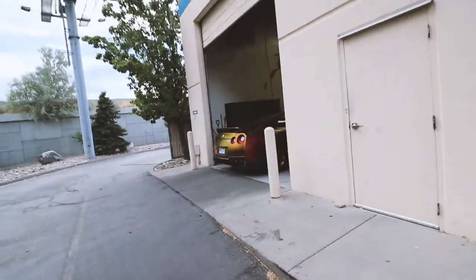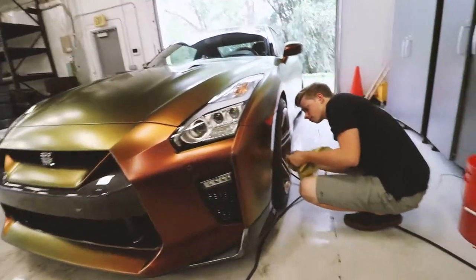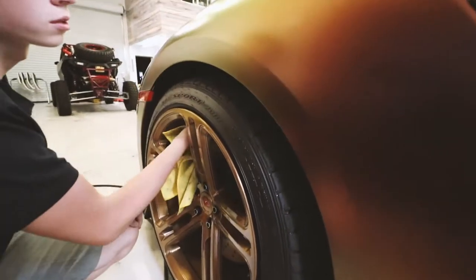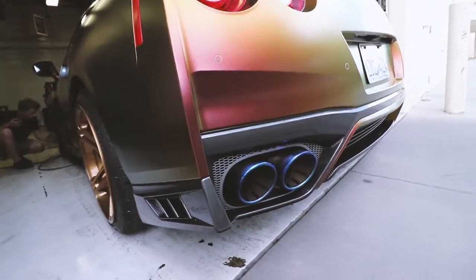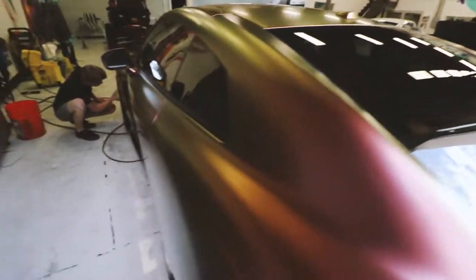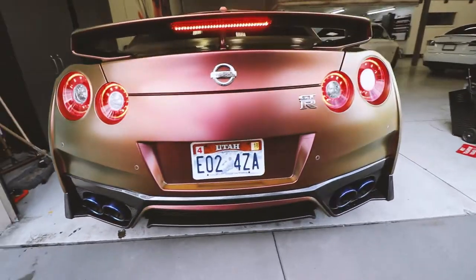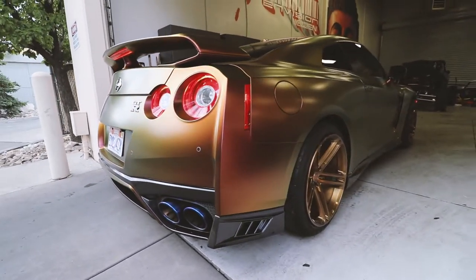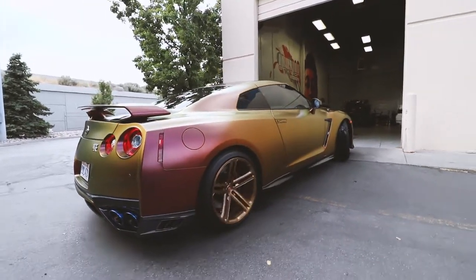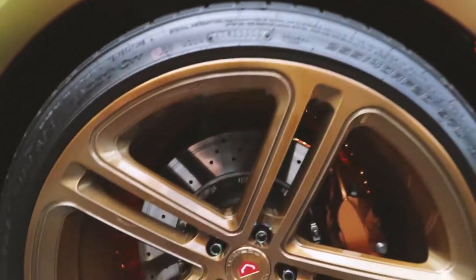There it is. That's one of the ones we're shooting with. This car looks so good. So what else did you guys end up doing on this? So the wheels, the wrap, he did the exhaust. Well, it's the same exhaust. He did that before we got in the car. And then we're trying to find a wing for it right now. Like a big wing. So wait till you guys see this part.